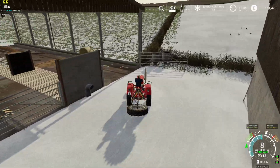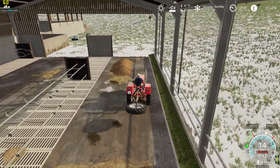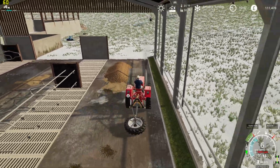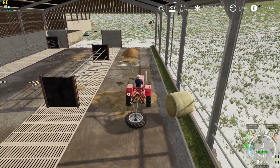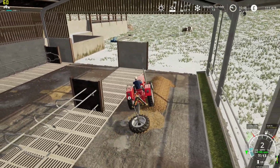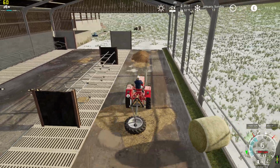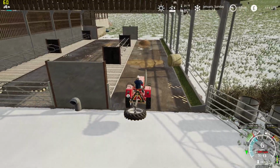Why these animals this end aren't producing any milk, I haven't got a clue, but not producing milk, but they are producing plenty of mess when they're feeding. But that is that tractor done with for the day.